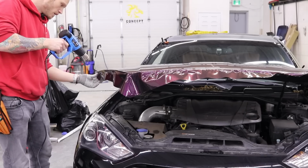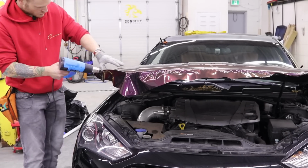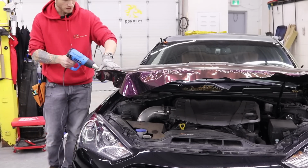This way, we're not actually drawing any attention to the edge. So there should be no reason for that corner to ever lift up or change or look ugly or get wrinkled or anything like that.